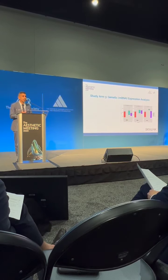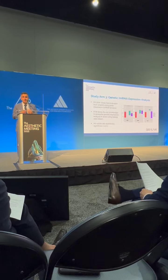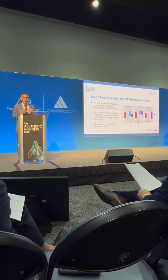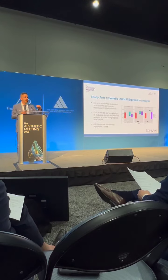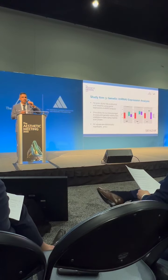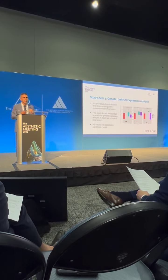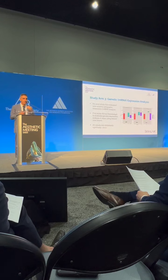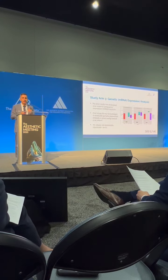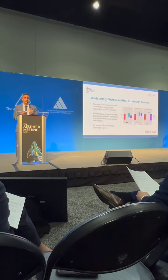Let's talk about study arm 3, which is the genetic expression analysis paper. This is my favorite study because to my knowledge, there's no prior study that's evaluated scar creams using gene expression analysis. Joanna just spoke about PCA and how they used it in theirs, and I think it's wonderful that more and more companies are doing that because it's objectively evaluating how the skin reacts to a topical product from a scientific, bare bones, objective data standpoint. This is, to our knowledge, the first study that used genetic expression evaluation to assess topical scar creams.